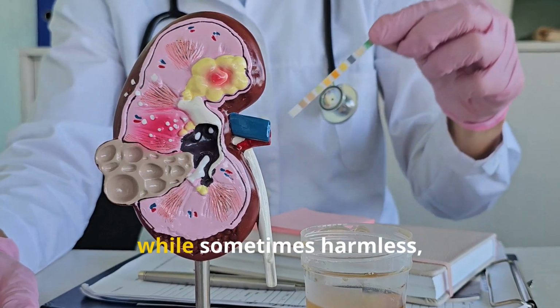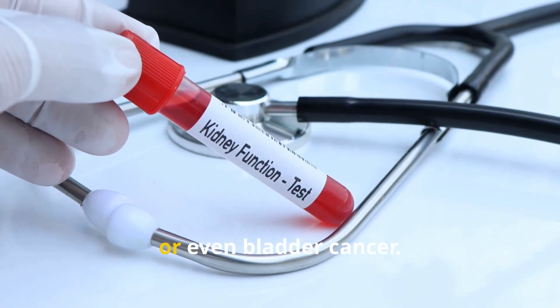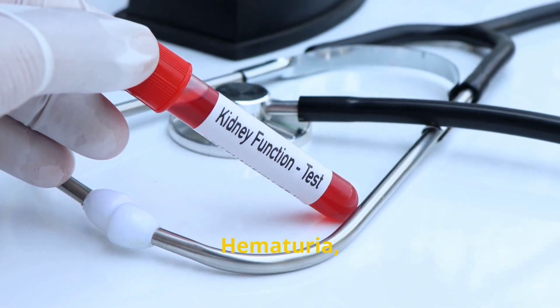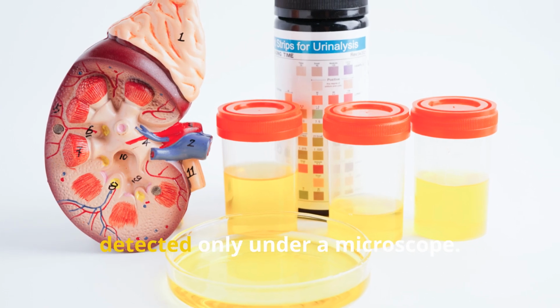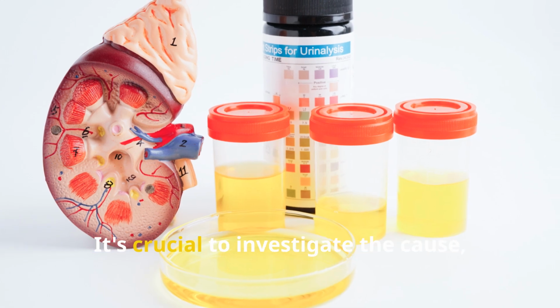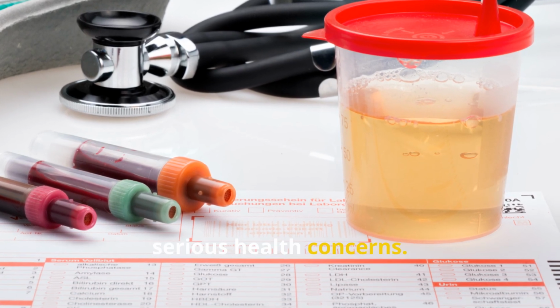Blood in the urine, while sometimes harmless, can also be a red flag for kidney stones, infections, or even bladder cancer. Hematuria, the medical term for blood in the urine, can be visible to the naked eye or detected only under a microscope. It's crucial to investigate the cause, as it can range from minor issues to serious health concerns.